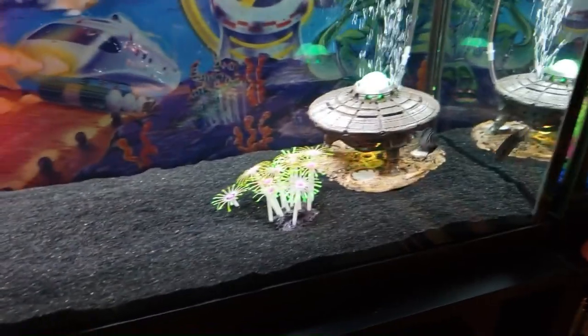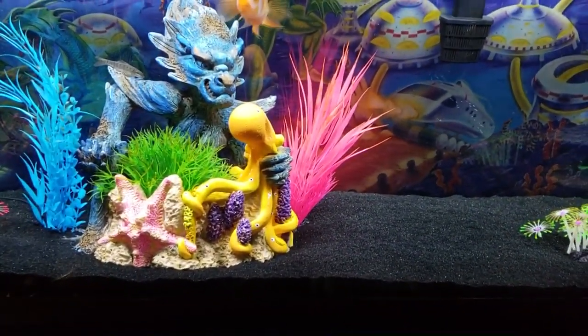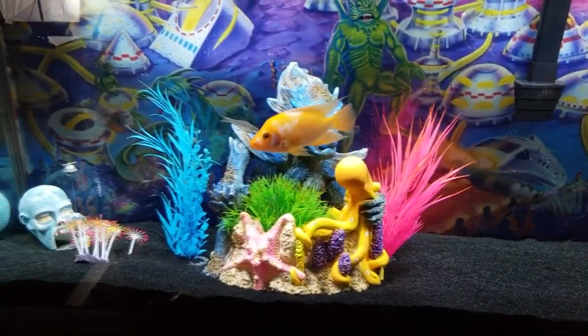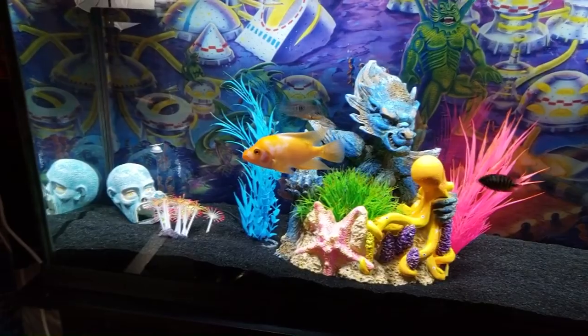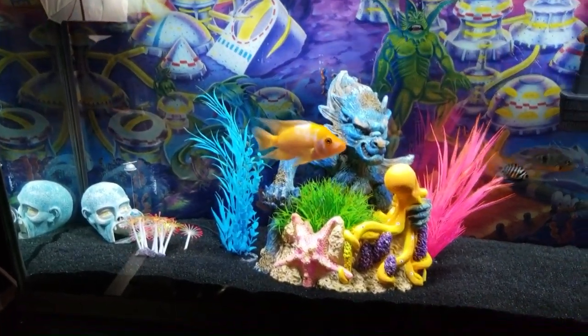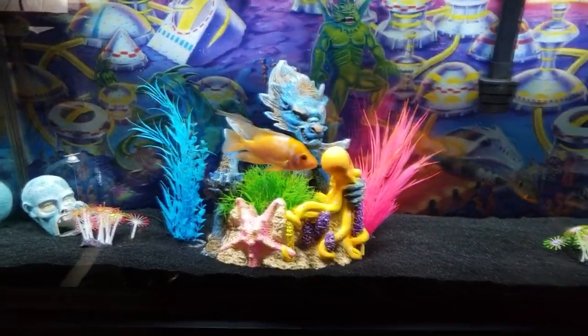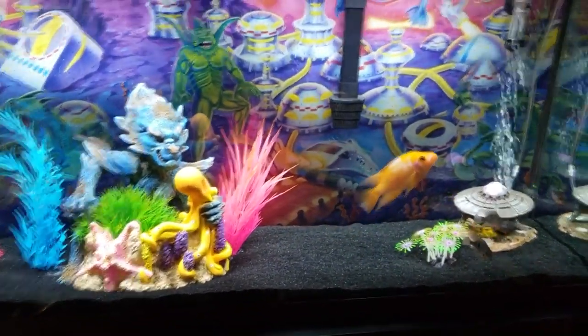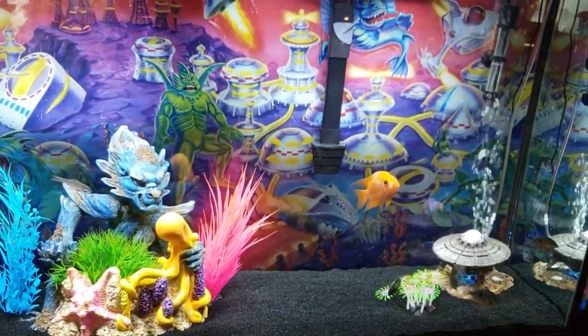I do love the UFO ornament in there. And then of course there are these space plants in there, and you've got some kind of Titan in there about to eat an octopus. Really, really cheesy fun. And there's a zombie head in there that matches the backdrop really well with some black sand. So yeah, it looks really, really cool. Really happy with how this fish tank turned out, and the fish have been doing really well in it, and that's just even more of a bonus.